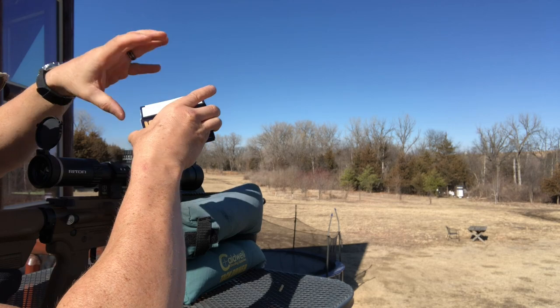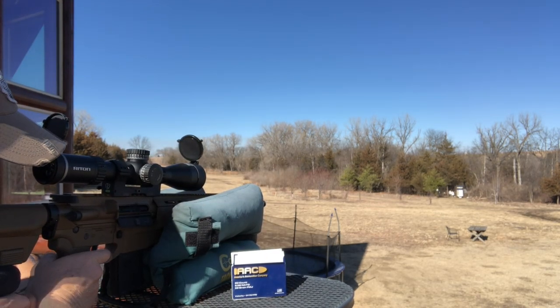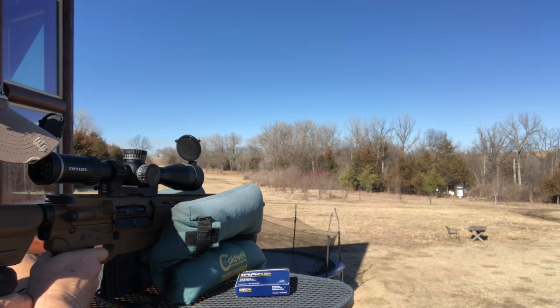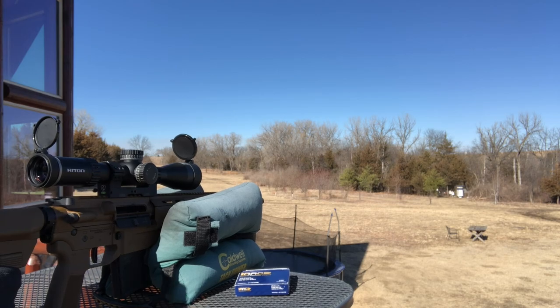I'm using my AAC, the 55 grain full metal jacket. Nice, right next to the bullseye. Nice. Sweet. All right, you got to check this out.